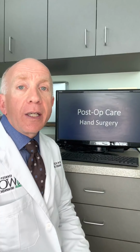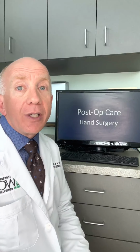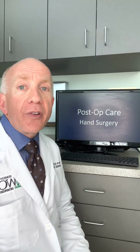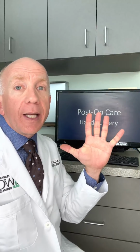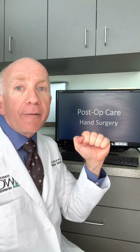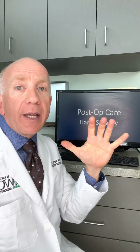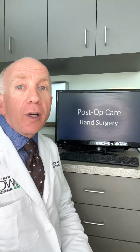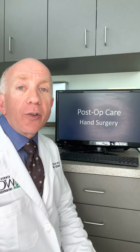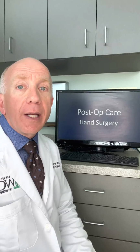The other thing, unless you've been told not to move your fingers, and most of the time when we don't want them to move, we will splint them straight so you can't move them, is that you really need to keep your hand moving and make a full extension into a flat palm and then make a flat fist afterwards. And do this many times a day, in fact, all day long. In that way, both keeping your hand elevated and opening and closing your fist works like a kind of pump to pump the fluid out of your hand.